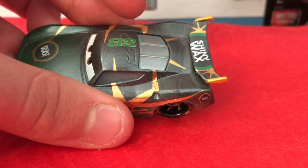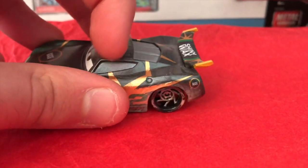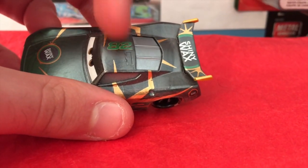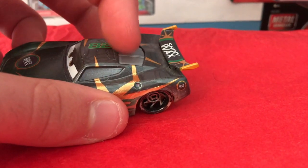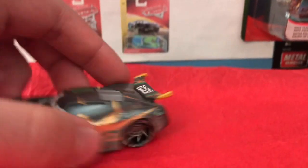Got the number 82 up there on the roof, kind of in a weird place. Most of the racers have the number lower down, or centered. He's got it kind of in the middle, but kind of in the top. Got the window bars back there. They are not painted in. Got the Shiny Wax logo on the back, looking pretty cool.